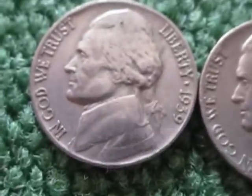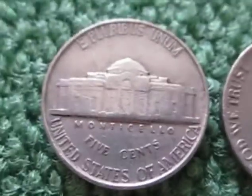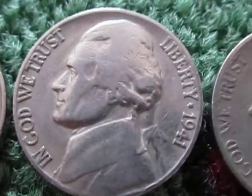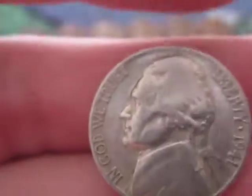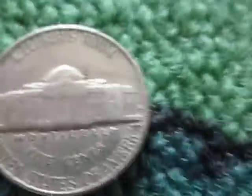Now moving over to the nickels, I did pretty well. Got a 39, it's in good shape, probably about a VF. Got a 1940, another probably a fine to VF. A 1941, probably VG condition. This one's nice. It has something that is basically part of a variety. See the mint mark there? Try to set it down here and go up close.